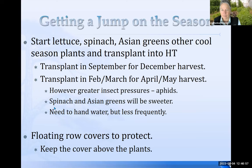Okay, so getting a jump on the season. You can start a lot of stuff like spinach, Asian greens, other cool season stuff, transplant it into the high tunnel, and transplant in September for December harvest. You can transplant in February for March, April, or May harvest. So it extends, this is how we extend the season.